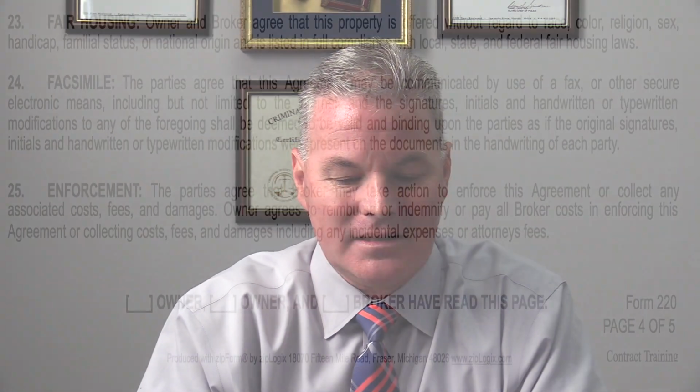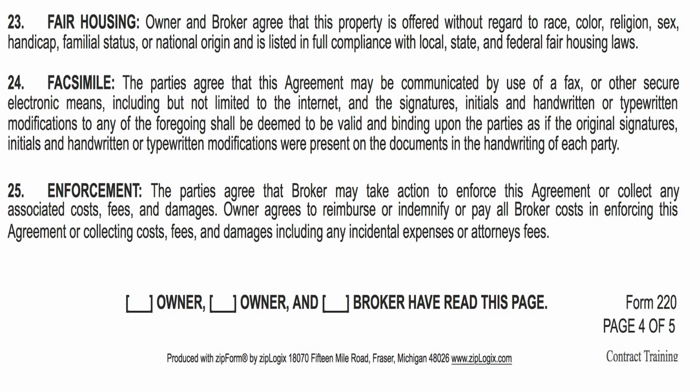Number 25, enforcement. This is protection for us as the listing agents or the listing broker. It says the parties agree that broker may take action to enforce this agreement or collect any associated costs, fees, and damages. Owner agrees to reimburse or indemnify or pay all broker costs in enforcing this agreement or collecting costs, fees, and damages, including any incidental expenses or attorney's fees.